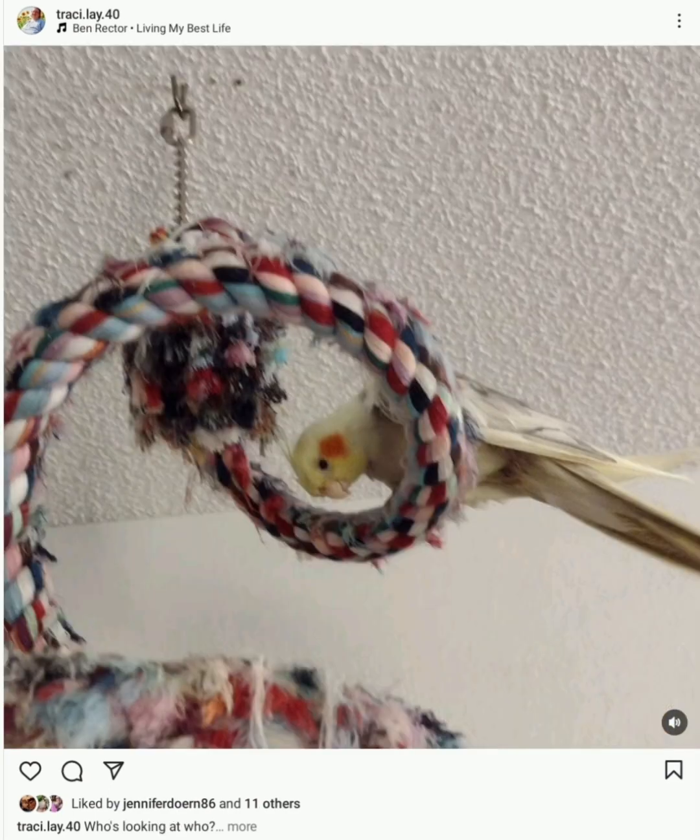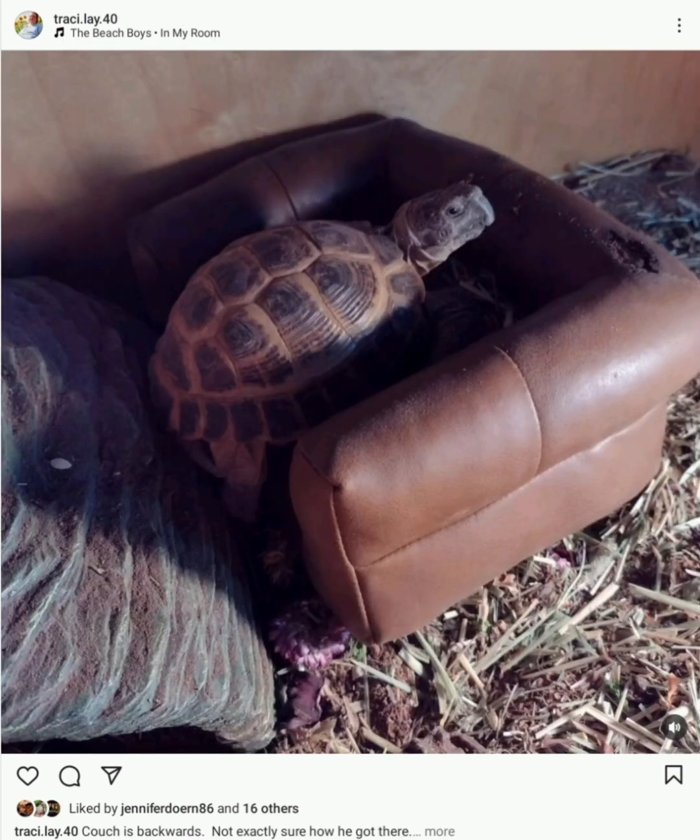Milo and I looking at each other, so who's looking at who? When I left the house that morning, the couch was turned the other way, so somehow he turned the couch around and then got on it, which, not quite sure exactly how he did that.